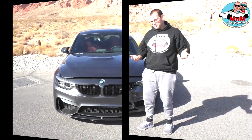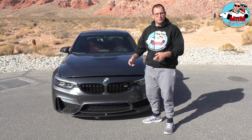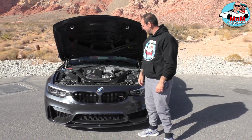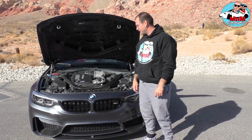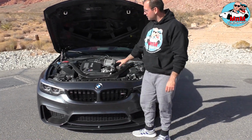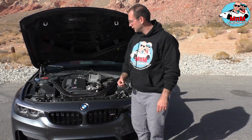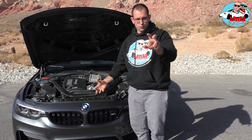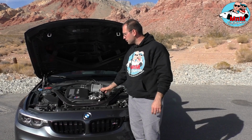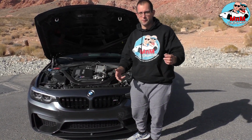Now comes the most exciting part, I think. Like my friend said, let's go over the specs of that Bavarian monster, shall we? There you go. Give us some more information about the engine that this car has. Okay, this is an S55 engine, and it's an inline-six twin turbo engine. It comes stock, the M3, with 425 horsepower. This is an M3 Competition package, which comes with 444 horsepower out of the factory.